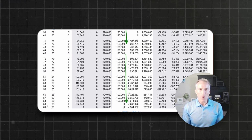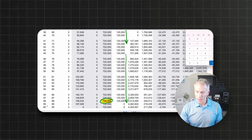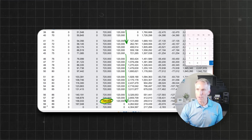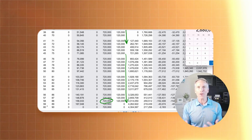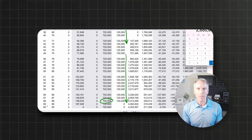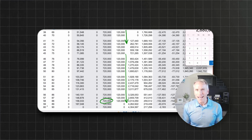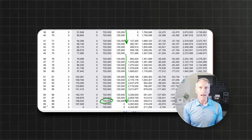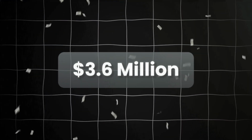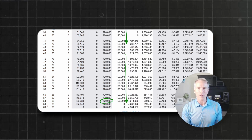Now notice, there was $720,000 that went into the policy. And if we do the math, $120,000 a year times 24 years, that's $2,880,000 that you're able to take out as tax-free income. This illustration only had $720,000 going into it. So if you can take out $2.8 million tax-free and leave your beneficiaries a tax-free death benefit of $798,000, that's over $3.6 million that you are able to spend and enjoy tax-free and leave to your beneficiaries.